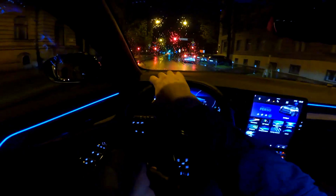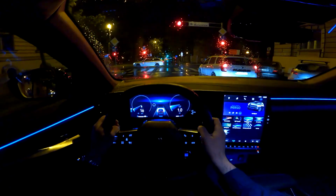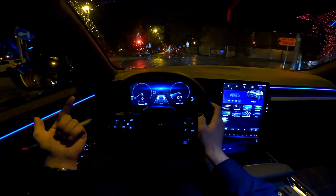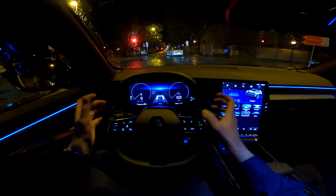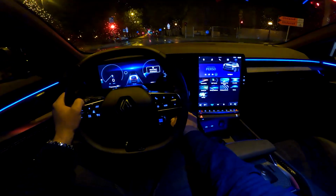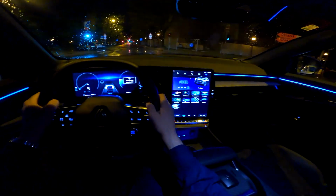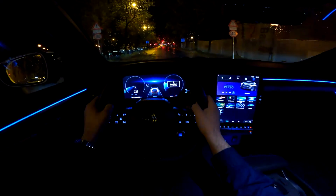So the Austral is the all-new SUV from Renault that is replacing the Kadjar, and I think this car has impressive technology and impressive design, and I really think that it stands out on the road. The start-stop system is now activated, but I will deactivate it by pressing the button next to the start engine button. So it's easy to deactivate it. You don't need to go into the menus.